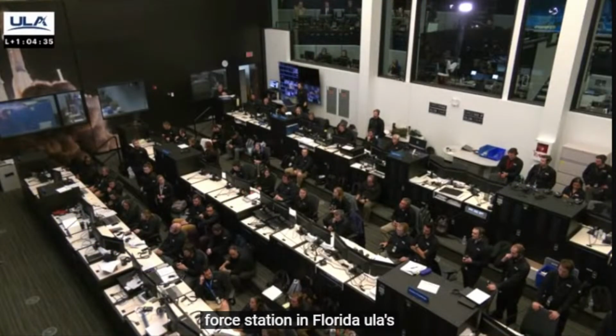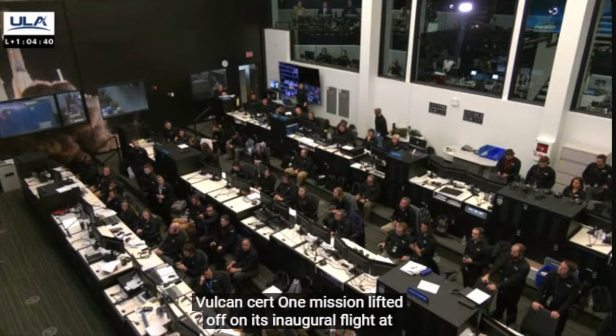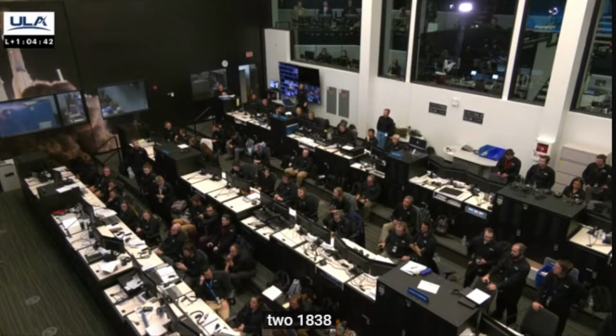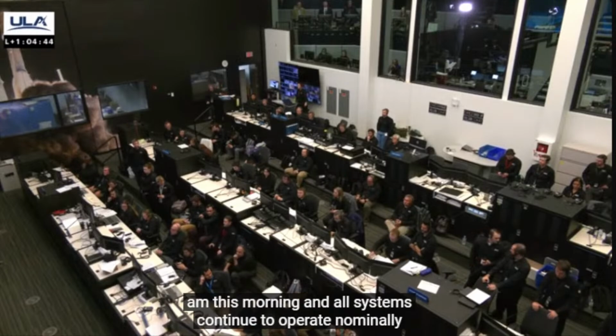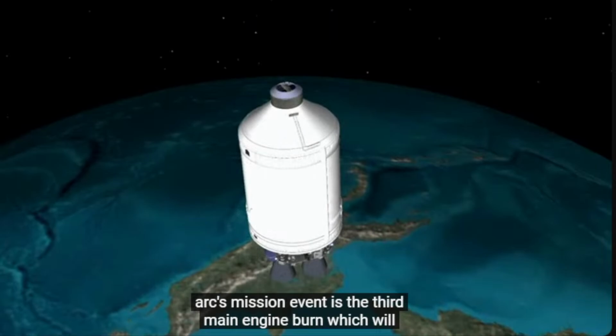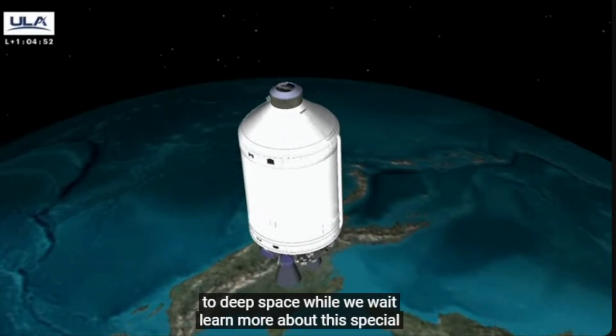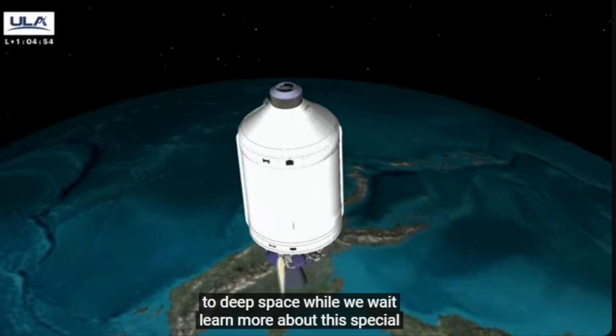ULA's Vulcan Cert-1 mission lifted off on its inaugural flight at 2:18:38 a.m. this morning, and all systems continue to operate nominally. Our next mission event is the 3rd main engine burn, which will carry the Celestis Memorial Spaceflight payload to deep space. While we wait, let's learn more about this special payload.